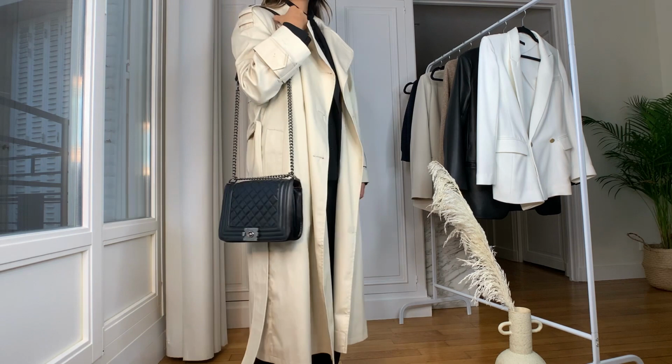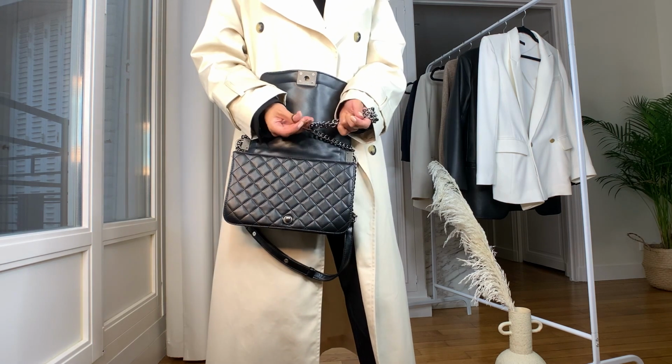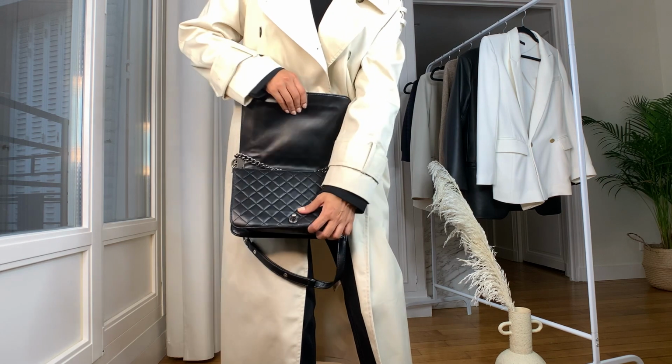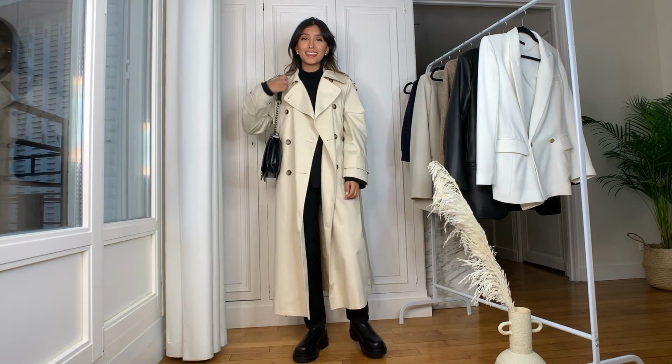So what I like to do is put the chain, or if it's leather, I put it inside the bag under the cover flap, and I use a hair tie to make a little knot, and then we're going to tie that little knot and cover it up again, close the bag, and there you go, you have a second bag.